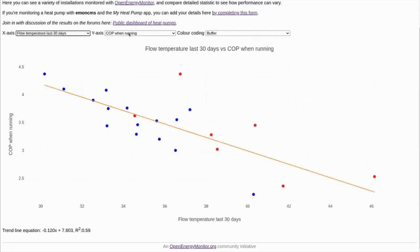Yeah. So one of the things that's interesting here is that there are some systems running at much higher flow temperature and they're getting the same COP as some that are running at a much lower flow temperature. So they're higher performing at that. There's quite a wide spread there, especially in the middle. It might just be that the trend will become stronger over time, but that spread of values is quite interesting. You could have a system running at 38 degrees achieve the same COP as one running at 34 degrees. Or in that case, there's one at 41 that's getting the same as 33.